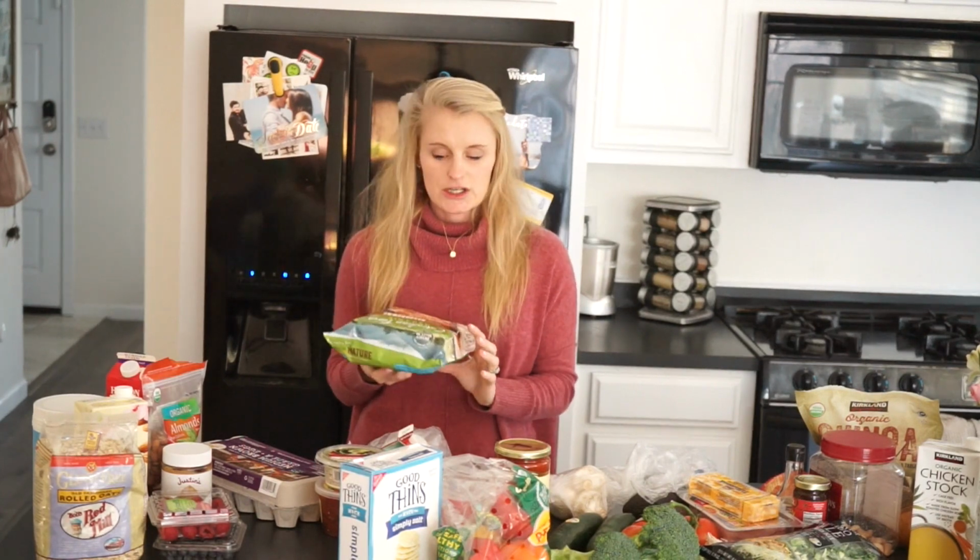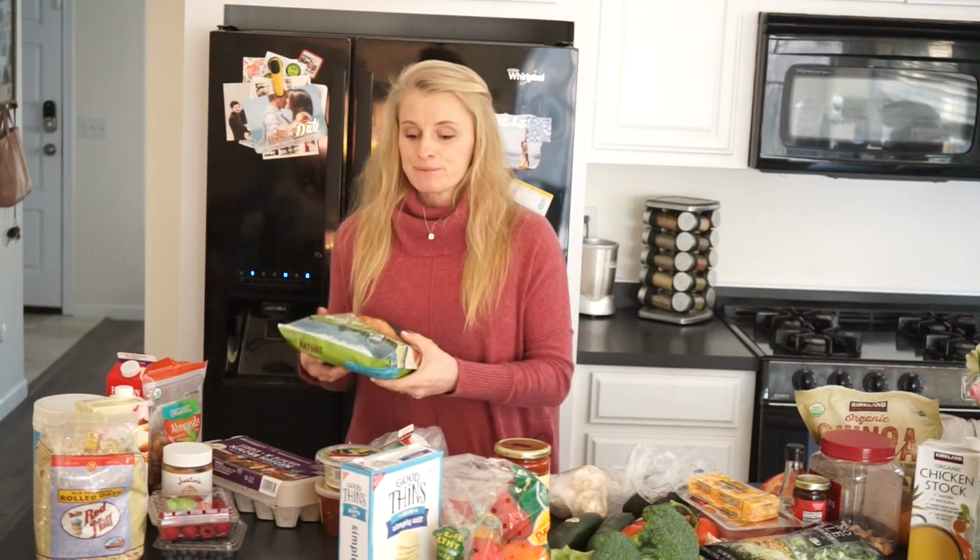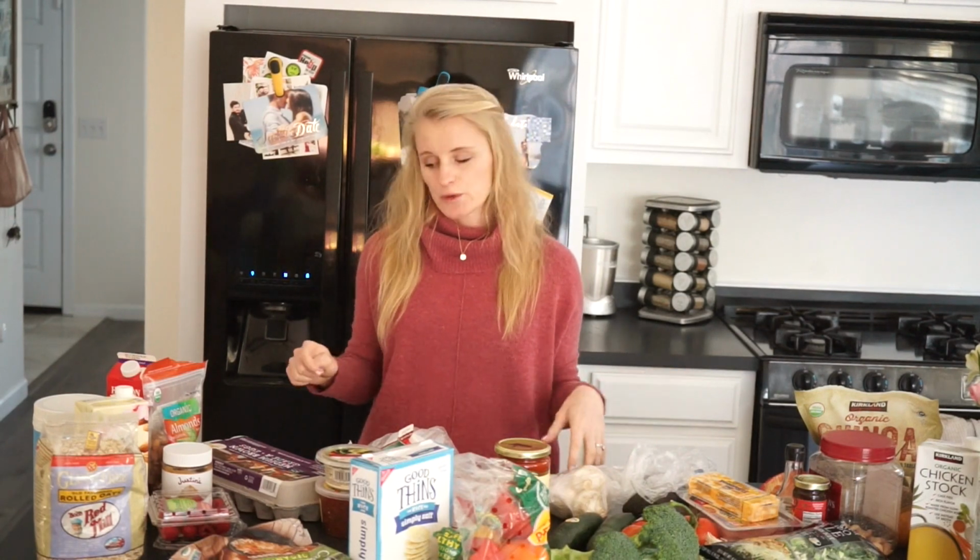We have the Cascadia Farm organic ones. These are great. You keep them in the freezer, and then when you're ready to make them, they just take 10-15 minutes on the stove top to heat up. I like them really crispy, so we make them really crispy.